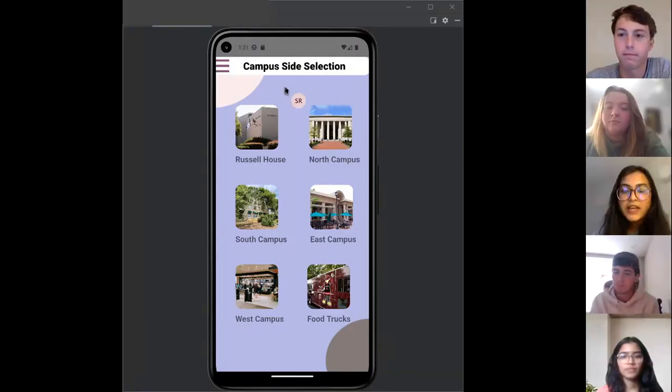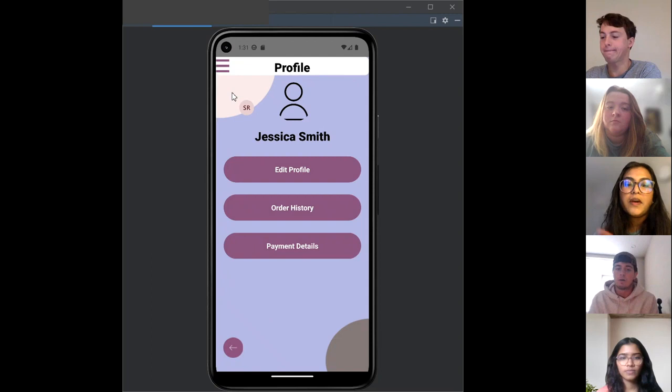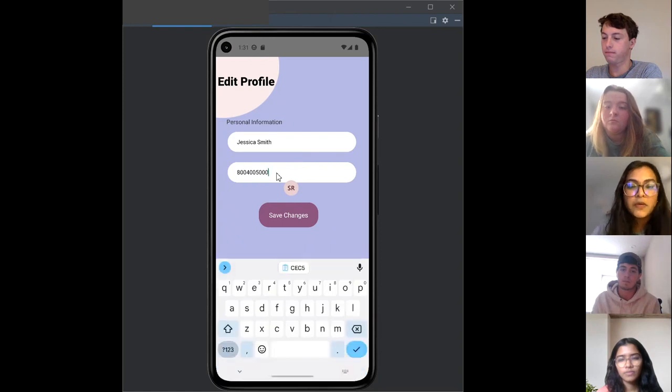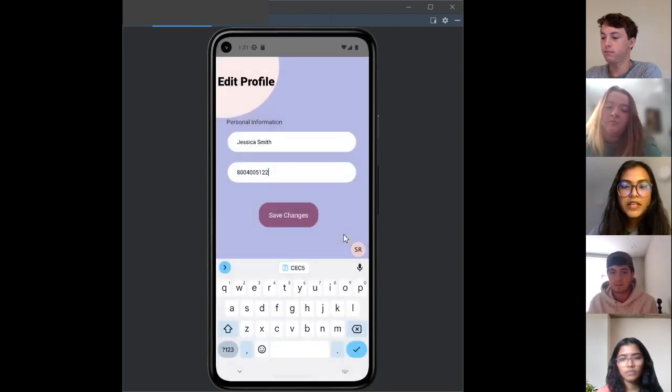Okay, so we're back at the home page now. We can view our profile here with the updated data. So let's say we can edit profile. So let's say she got her new phone number. So she can add that there. And then she can save the changes. And then it's updated. Nice.